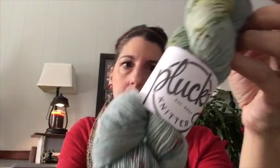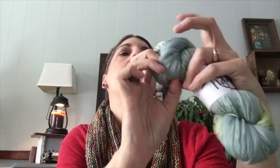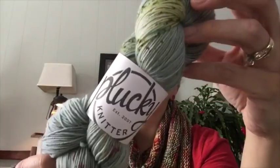So I'm gonna transition into my new acquisitions, because I have a couple of other Plucky Knitter skeins I wanted to show you. These are also two other ones that I ordered in that last update, or last month's update actually. These are also small batch. This one with the light blue base is number 19. And the speckles are green and some red, or dark pink maybe. No, they're red. And there's some brighter aqua colors in there. Just love it. It's also an MCN.